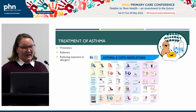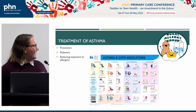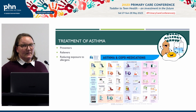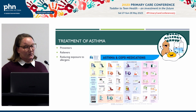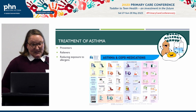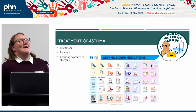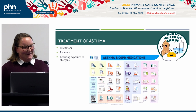Reducing exposure to allergens. So if they're allergic to cats and they've got a cat in the house and they constantly can't get their asthma under control, it might be worth rehoming the cat. Although the cat's probably not a good example because apparently cat hair stays in houses for up to 7 years after the cat has gone. So yeah, maybe a deep clean would be in order as well. Yeah, time to move house and rip up the carpets and do everything.